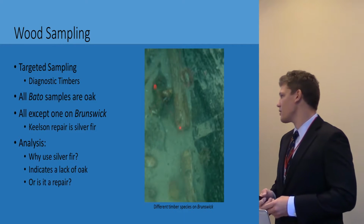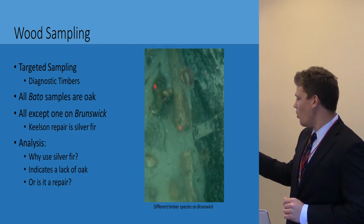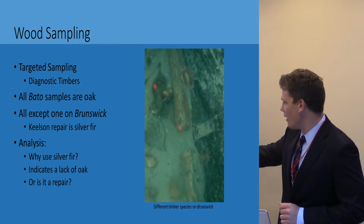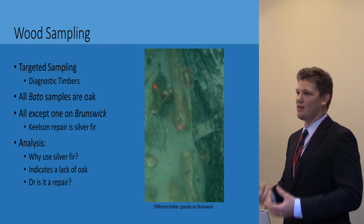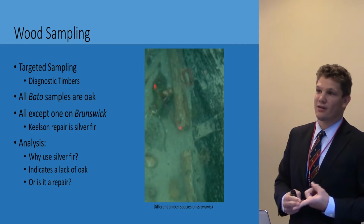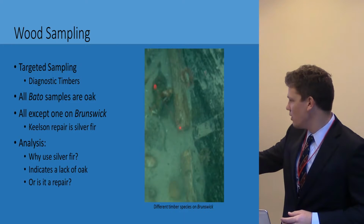All of Batavier's samples came back as being constructed of European oak, and all except one on Brunswick was oak as well. The only part that wasn't is the silver fir that you see right here. It is next to the keelson right here and is a possible repair. However, there's no historical evidence to suggest that this is actually the damage that it suffered, so we're trying to figure out why they would use silver fir, which is a softwood. Does this indicate a lack of steady oak supplies, or is it simply necessary due to the nature of the repair?